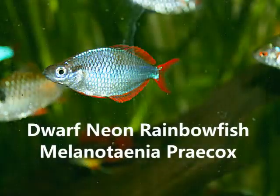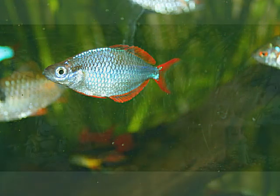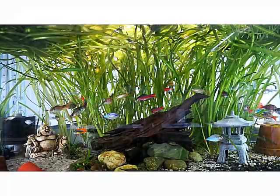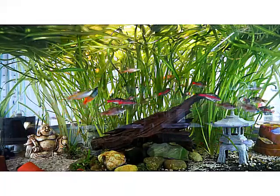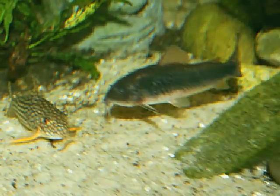Now this is another rainbow fish. It is a dwarf neon rainbow fish, also known as the Praecox. Beautiful, beautiful fish. Love it. One of my favorites. So you see the driftwood in there. There are catfish in here. There's some Cory cats, and we'll talk about those, and some Plecos in there too, so they can gnaw on that. But I just find the baby brine shrimp is magic. If you are able to hatch that, it's great.